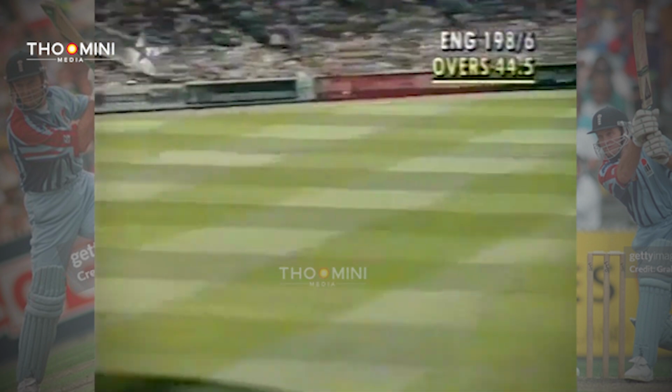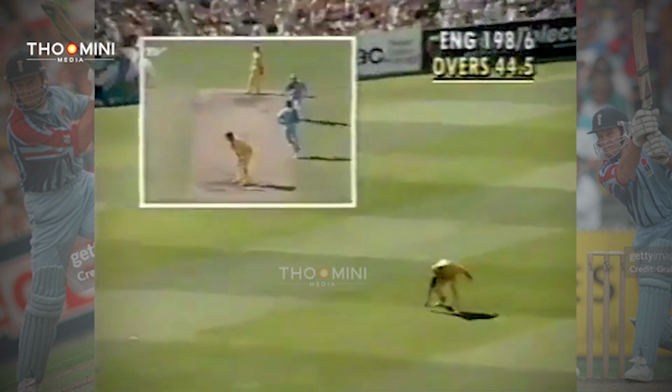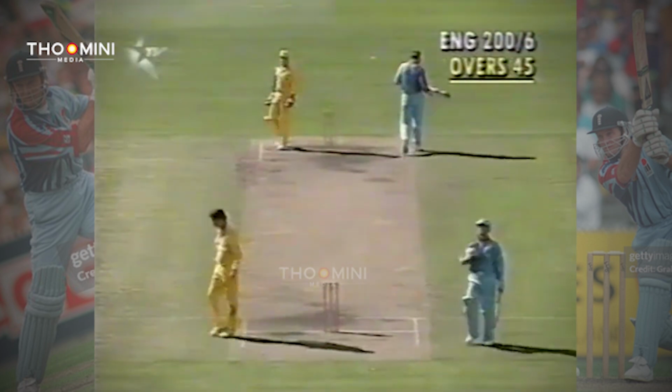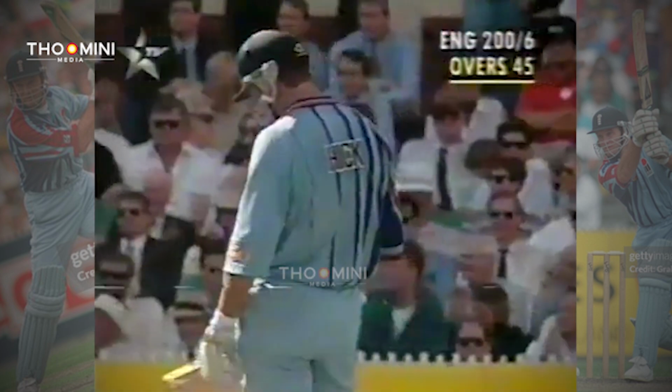This will be the 200 if they get a shift on. 10 off Robertson's over. Good over for England. They're 200 for 6 with 5 overs to go.